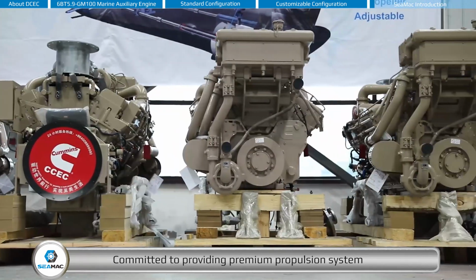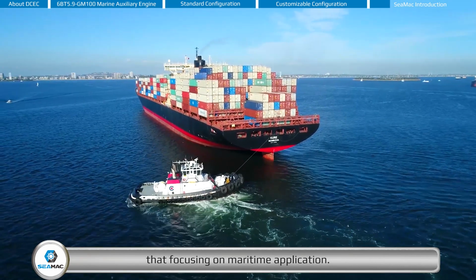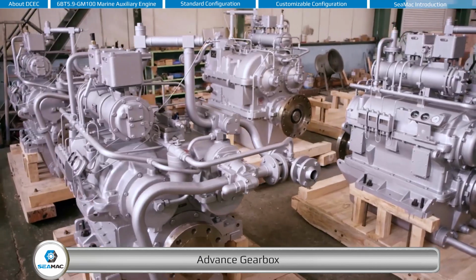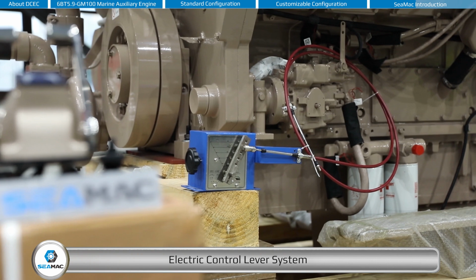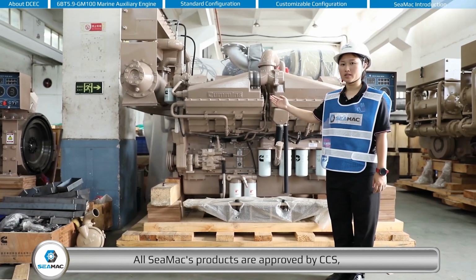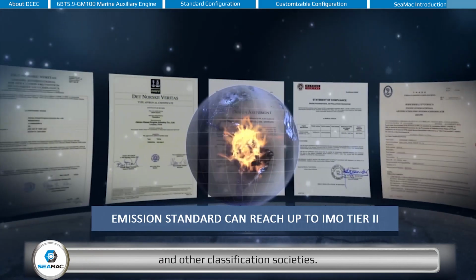Committed to providing premium propulsion systems and power systems for all kinds of ships all around the world. SeaMac is a sub-brand of EMAC focusing on maritime applications. SeaMac's range of products includes marine main engines covering power from 50 horsepower to 5,000 horsepower, advanced gearboxes, marine propellers, electric control lever systems, marine generator sets, marine auxiliary engines, and all kinds of other marine accessories. All SeaMac's products are approved by CCS, and some of our products can be provided with BV, LR, ABS, DNV, GL, RS and other classification societies.